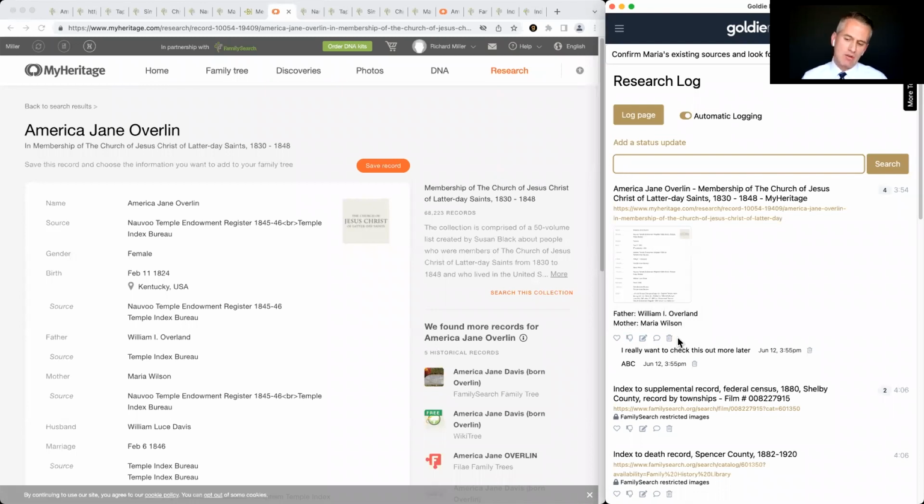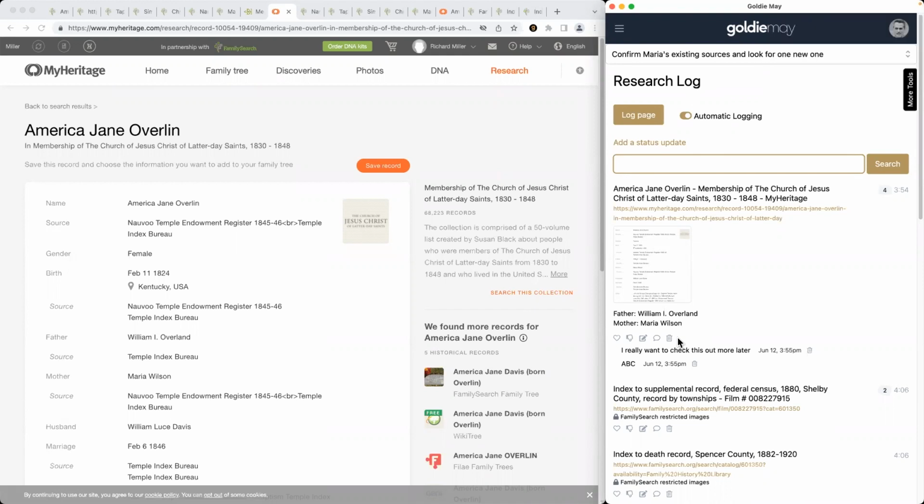I guess the best thing would be, if you have a discrete amount of work that's worth a new project, you could create a new project and keep that separate research log under that project. And maybe there's a blurry line between what's a project and what's a task. But at the moment, you'd have to separate these into separate projects to use separate logs.